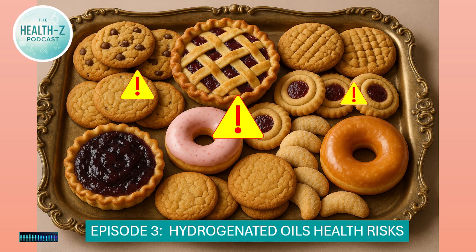Now, let's get to the part where things started to unravel health-wise. You mentioned trans fats earlier. Let's really dig into the downsides and eventually the bans. This is where we really need to focus back on those partially hydrogenated oils, the PHOs, because the major health risks are tied directly to the artificial trans fats created during that partial process. Even small amounts were a problem. Yes, even relatively small amounts were shown to have significant negative effects. It wasn't something you needed a lot of to see the impact.